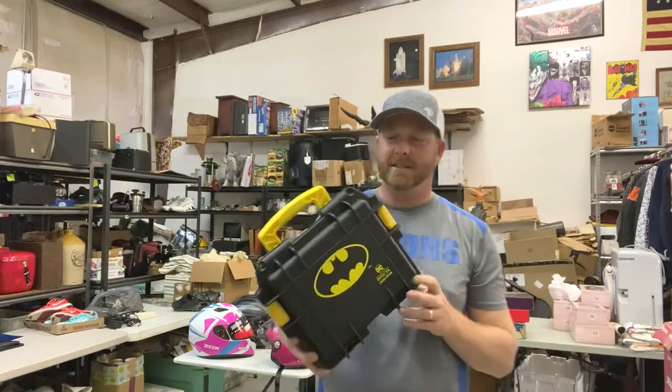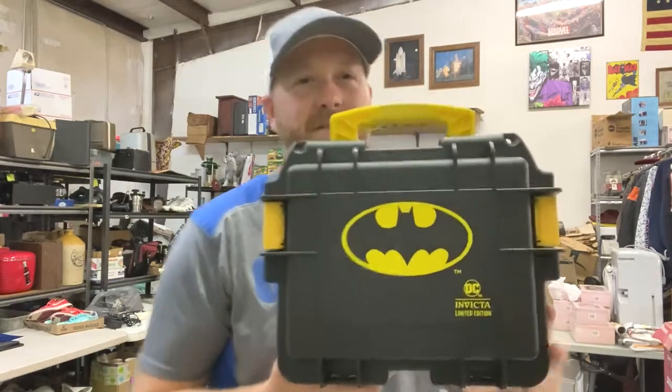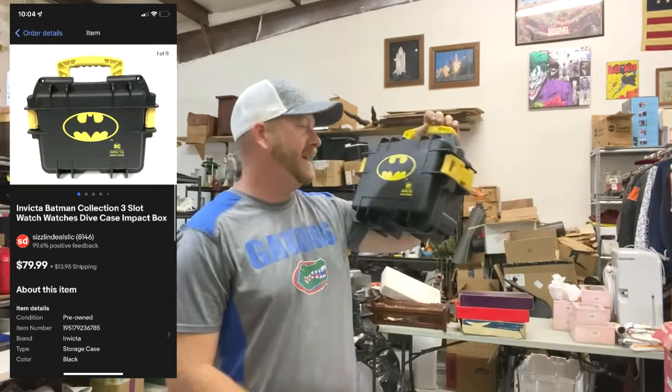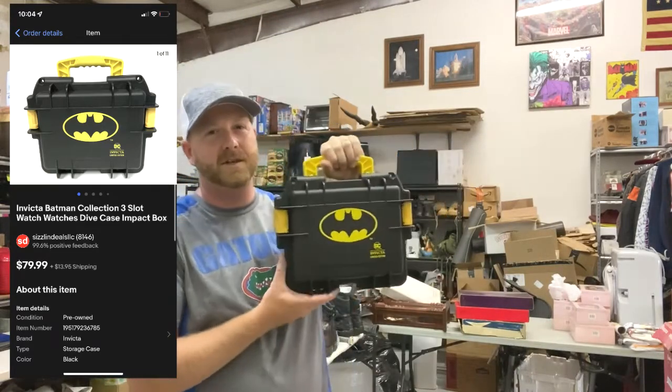I got this Invicta 3-watch case. It's pretty cool. I've never seen one with the Batman logo on it, so that was the main reason I picked it up. I only paid $10, but I think it should sell for like $30 plus shipping.